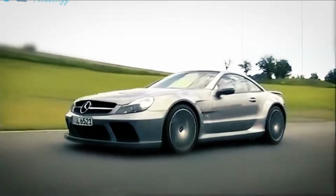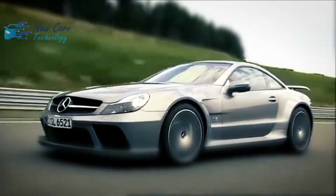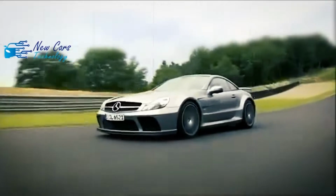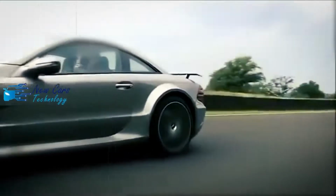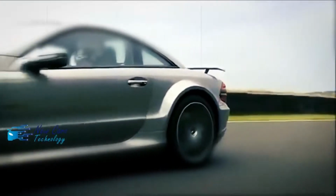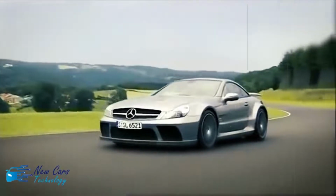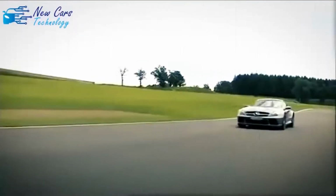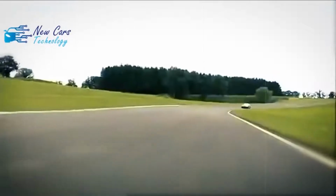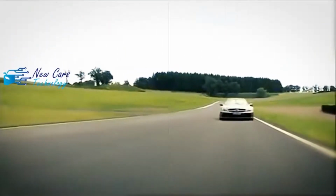In total, the Mercedes-Benz SL65 AMG Black Series was test-driven for roughly 30,000 kilometers on various circuits, 15,000 kilometers of which were on the Nürburgring North Loop alone, acknowledged to be the world's most difficult race circuit. Like the SLK55 AMG Black Series and the Mercedes-Benz CLK63 AMG Black Series before it, the Mercedes-Benz SL65 AMG Black Series was also developed in the AMG Performance Studio, which opened in 2006. The first vehicles will be delivered to customers starting in November 2008.